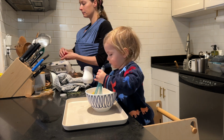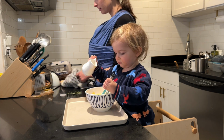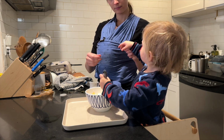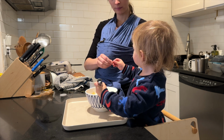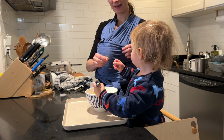With any food preparation, I try to find ways to involve him. So instead of just pouring the milk, for example, I pour it into a pitcher and let him pour it. Next, a whisk, and here we're adding some thyme to the eggs, and he hasn't really done this before, but I'm having him get to be part of that, and he's pulling off leaves as well. So in all of these things, I just try to think of any way that I can include him in making the meal.